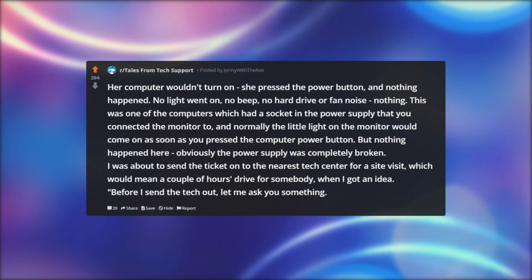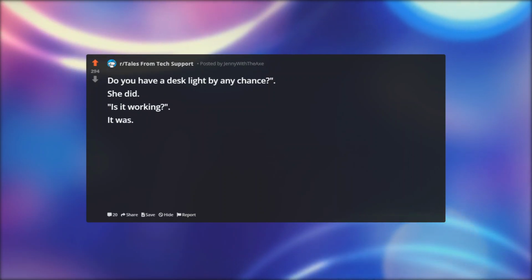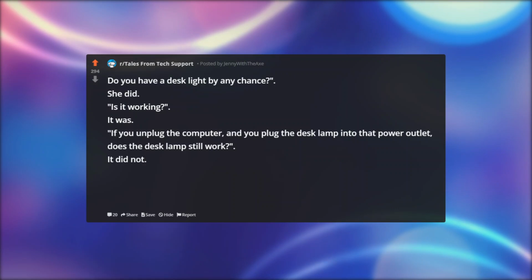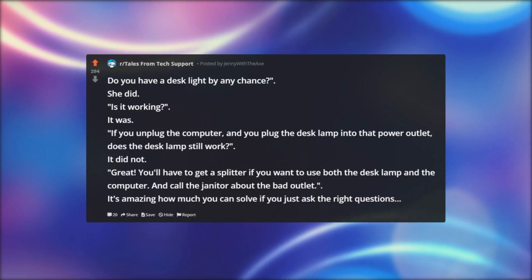Before I send the tech out, let me ask you something. Do you have a desk light by any chance? She did. Is it working? It was. If you unplug the computer, and you plug the desk lamp into that power outlet, does the desk lamp still work? It did not. Great. You'll have to get a splitter if you want to use both the desk lamp and the computer. And call the janitor about the bad outlet. It's amazing how much you can solve if you just ask the right questions.